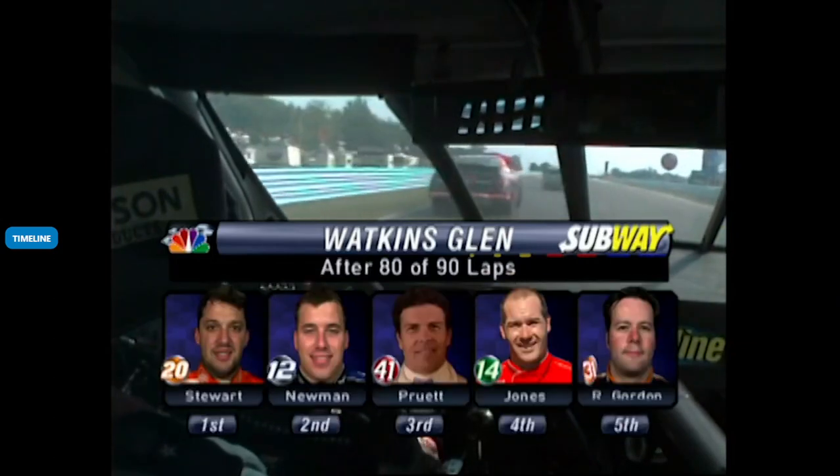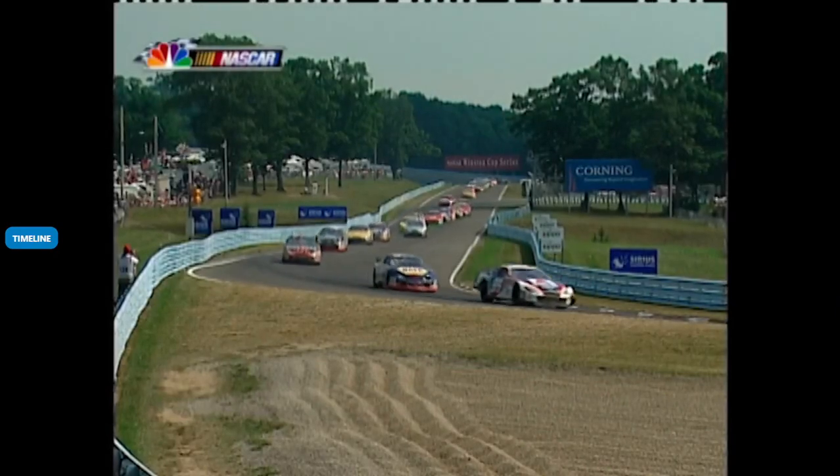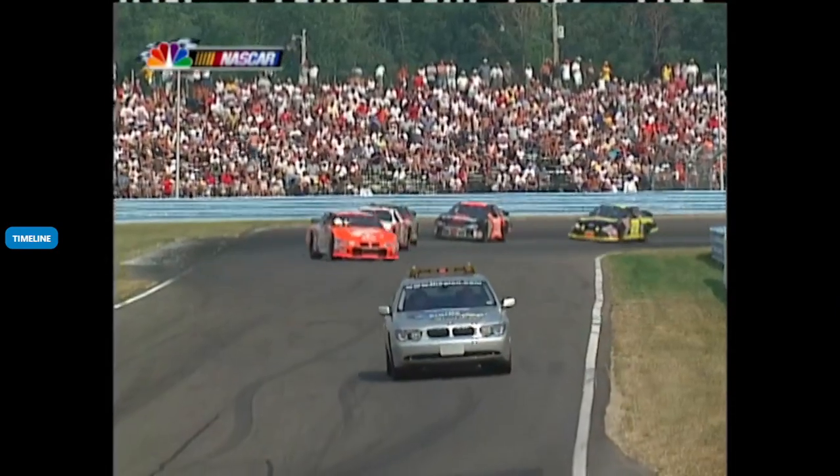They are coming to the green. We'll be back in time for the restart in a moment. There'll be 9 laps to go, and this gets back underway. Coming to the restart with 9 laps to go at Watkins Glen.